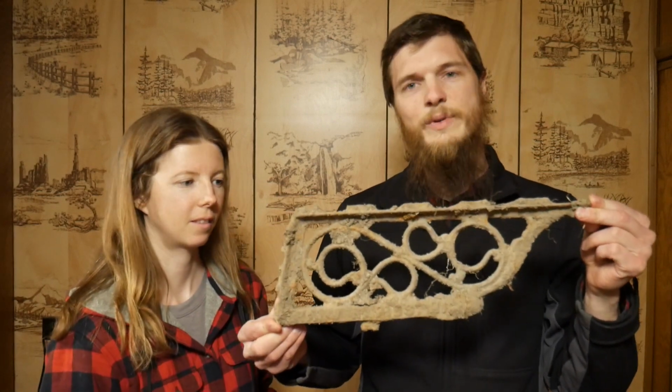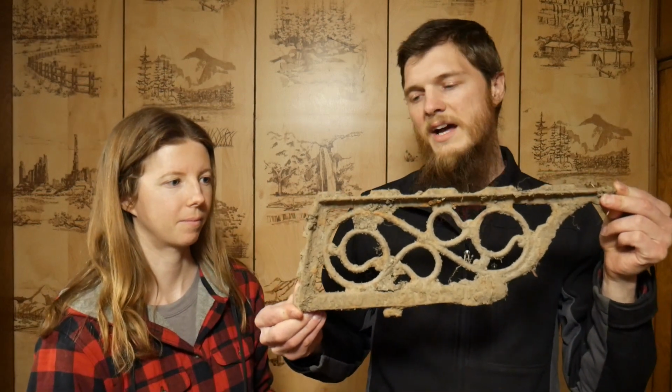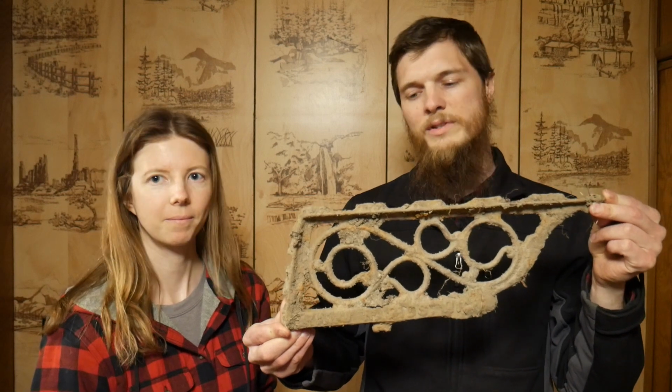Now, when we dug that up, we had no idea what we just found. We did come in and do some research, and we figured it out, and we left it to you guys to figure out too. So many of you guessed right, and there were a lot of really creative guesses too, and that was fun to read. So here is the piece. It's not clean yet. It's covered in mud. But this is actually the back of an old school desk.